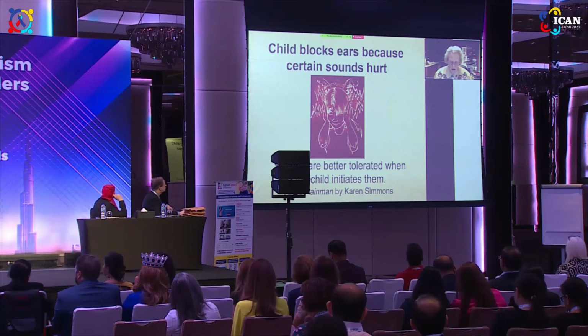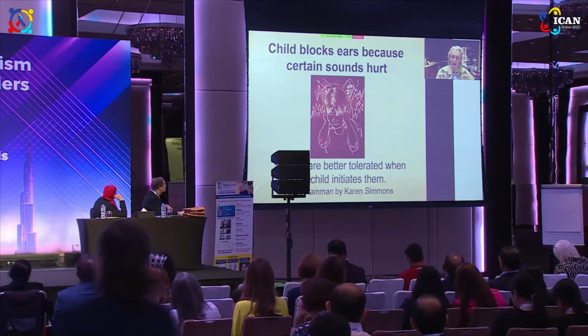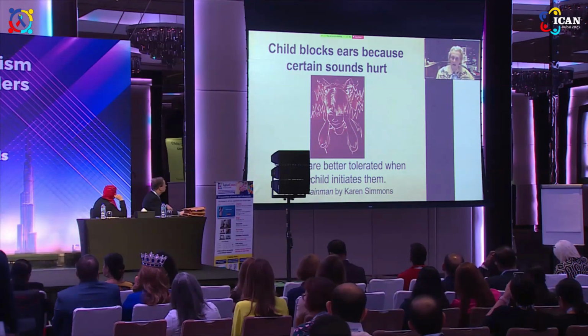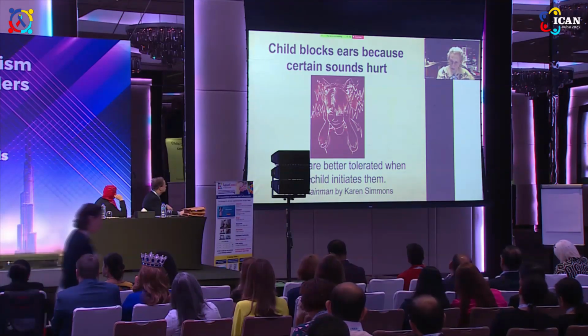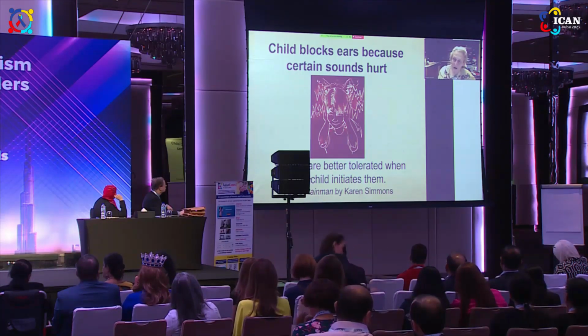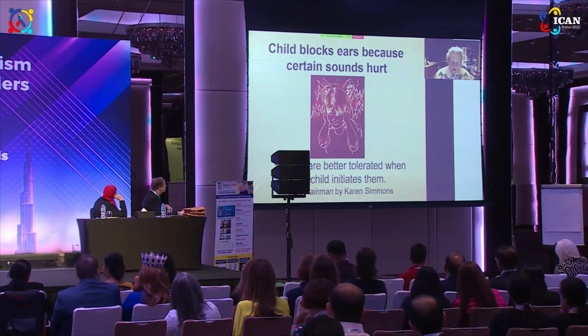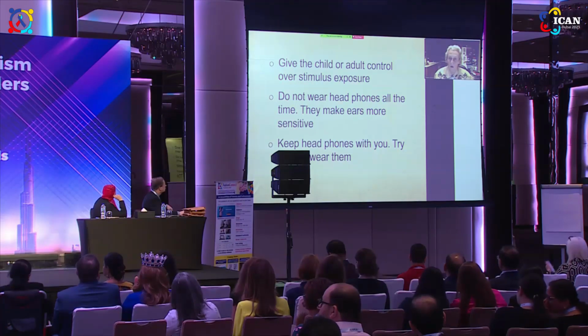Let's talk about sensory issues. Sensory issues are really real. Loud sounds like a school bell or a hair dryer or maybe a vacuum cleaner would hurt my ears. Now, one of the ways to help a child to tolerate these sounds is to let the child play with the vacuum cleaner, where they turn it on, or turn the hair dryer on. And when the child turns the dreaded noisy thing on, they often get to where they can tolerate it better because they are controlling it. Now, there's some kids wearing headphones all the time. And the problem is, if you wear headphones all the time, and that's on the next slide, the sound sensitivity may get worse.